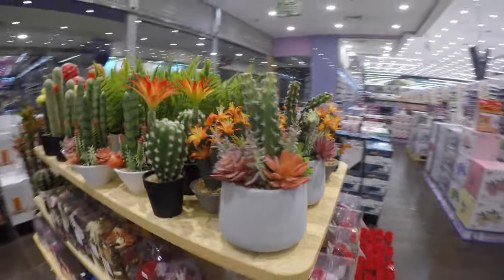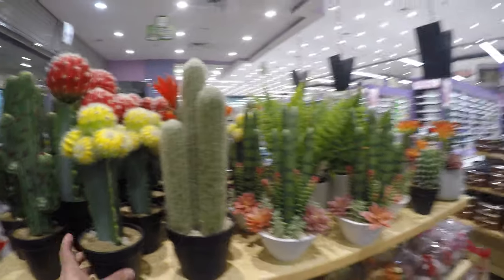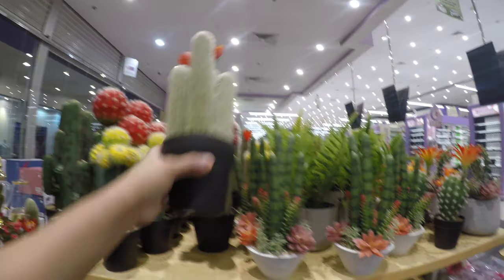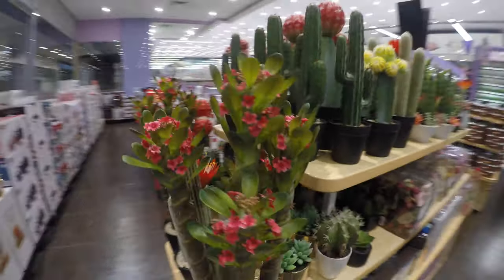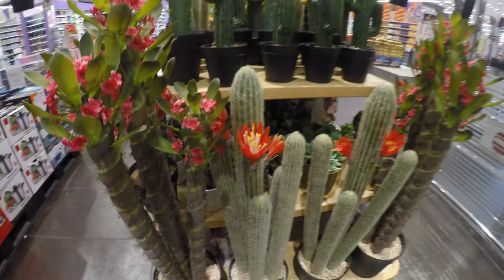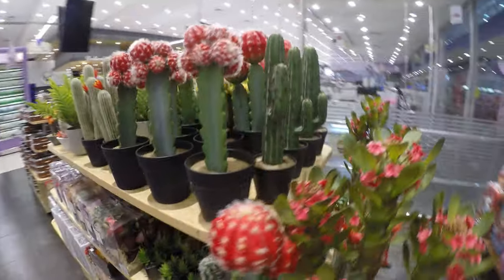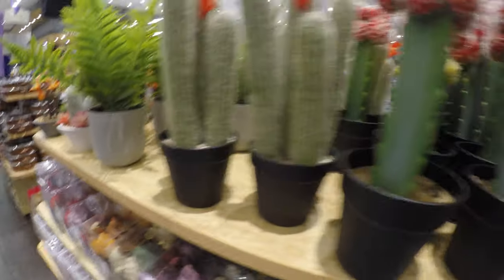Yung mga flowers, guys. Ayan, ganda ng flowers nila. It's so beautiful. You know how much this one? Oh, we don't have a price. We have 79 real. Yeah, beautiful flower. Yeah, it's amazing. You see, it's very creative. It's very creative, guys. Like a true flower.